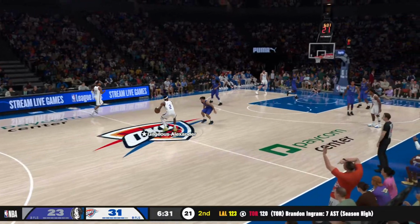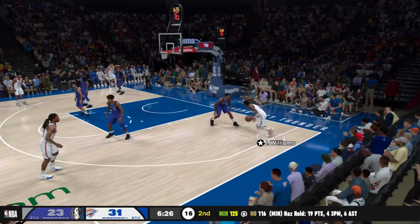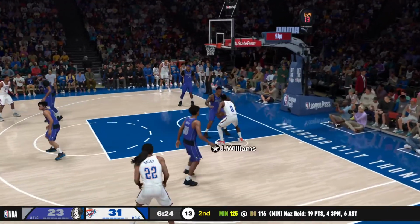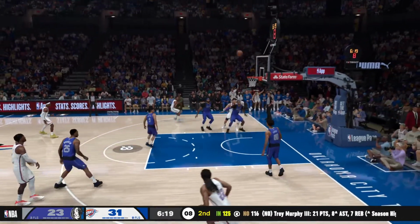Gilgeous-Alexander's checked in for Oklahoma City. Now, here's Gilgeous-Alexander. 15 points in the game. Here's Williams. Pass to SGA. Shoots the three. Rebounded by Gafford. Mavericks trail by 8.